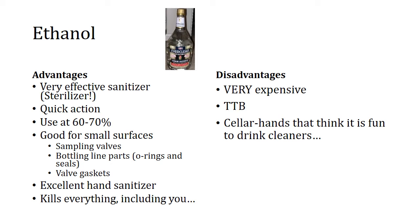And so the reason why we like this is keeping sprays around are really, really valuable for a variety of reasons. Number one, sampling valves. Anytime you sample, there's a good chance a bunch of fruit flies are going to fly in there, so spray it down with ethanol. Bottling line parts for O-rings and seals, valve seals. It's a great hand sanitizer, and it kills everything. It'll even kill you in the right concentration. So the fact of the matter is, it's really, really, really good.